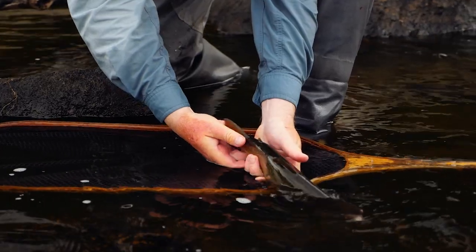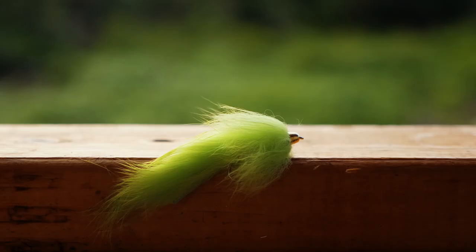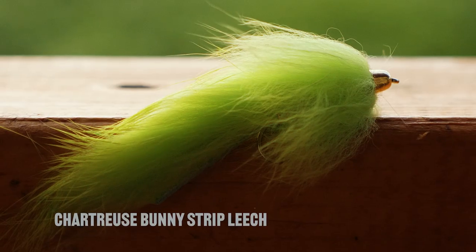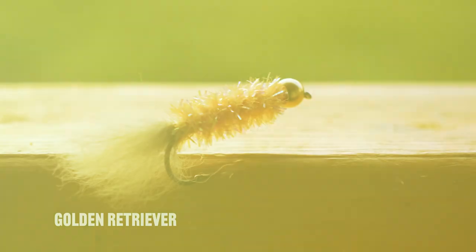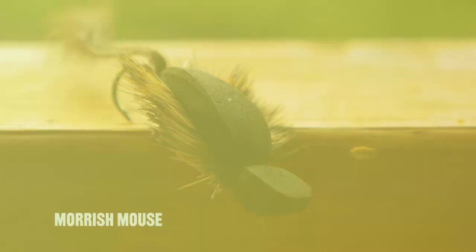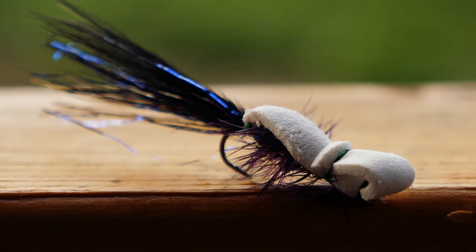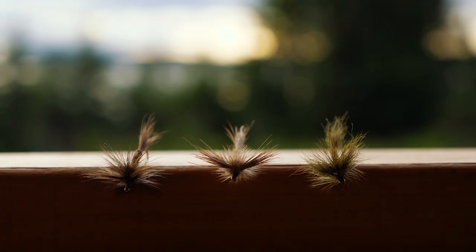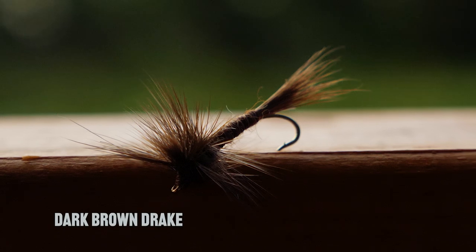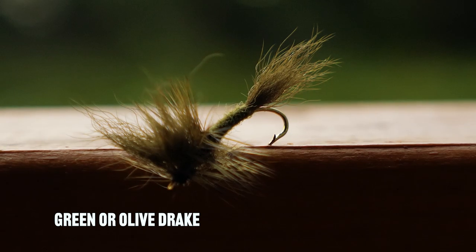The flies we used on this trip for brook trout were a combination of dry flies, mice patterns, and streamers. Top streamers were chartreuse bunny strip leech, crystal bugger, and the golden retriever. Mice patterns which worked well included gurglers with gray bodies, Moorish mouse, and gurglers with blue or purple bodies. For dry flies, big drakes in sizes 8 to 10 were deadly. Dark brown drake, and either a green or olive drake.